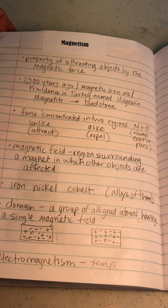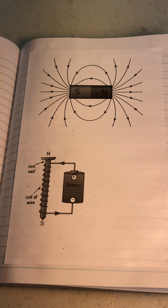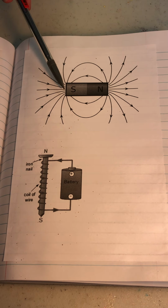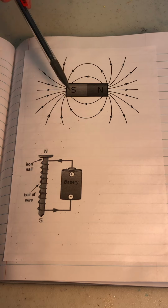So with electromagnetism, normally, and I should have shown this diagram when I was talking about the poles, because you see the south and north pole, and then this is the magnetic field.